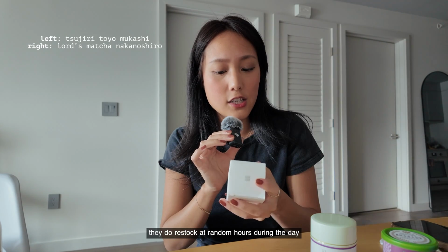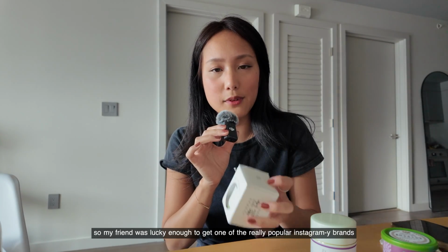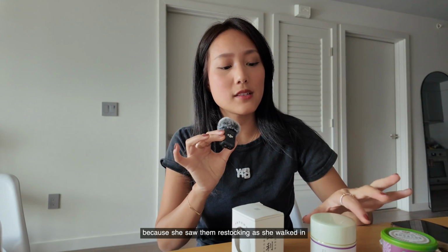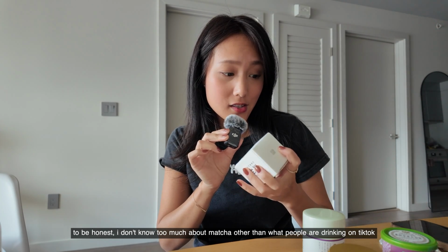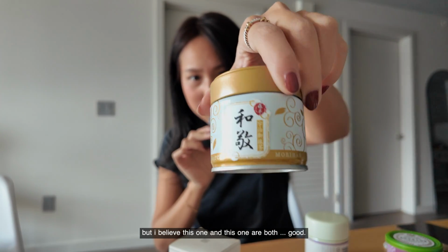These 2 came from Loft. They do restock at random hours during the day, so my friend was lucky enough to get one of the really popular Instagram-y brands because she saw them restocking as she walked in. To be honest, I don't know too much about matcha other than what people are drinking on TikTok, but I believe this one and this one are both good.